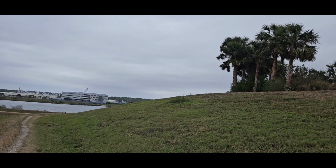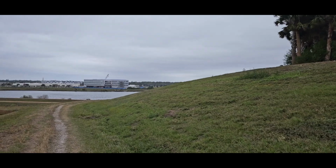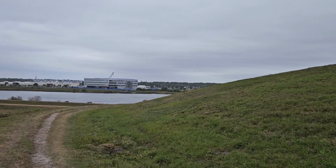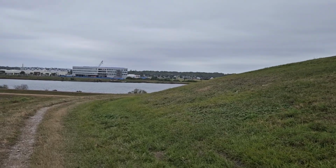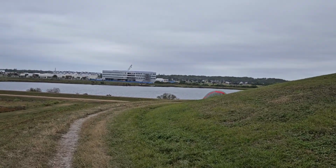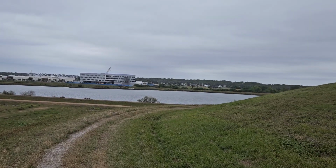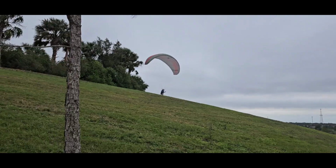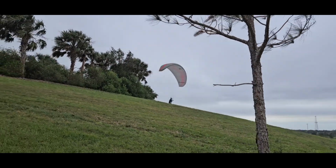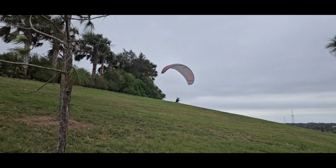And here's that paraglider again. Just disappeared around the hill. Let's see. It seems like the wind is blowing towards me and they're trying to go the opposite direction. I don't know if they're just practicing. Maybe they're just practicing for something. So yeah, he's just practicing. He doesn't have any devices on him or anything to actually go anywhere. He's just going up and down.